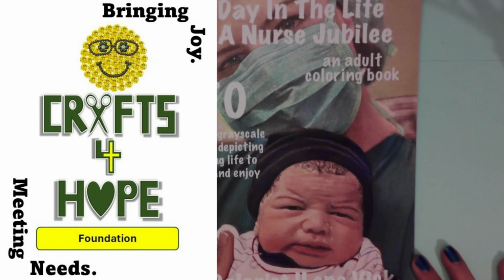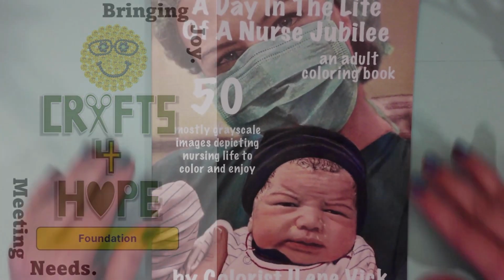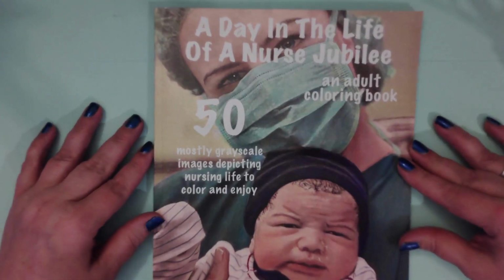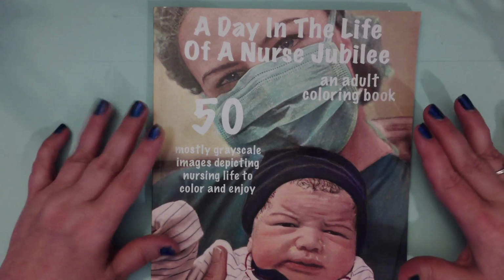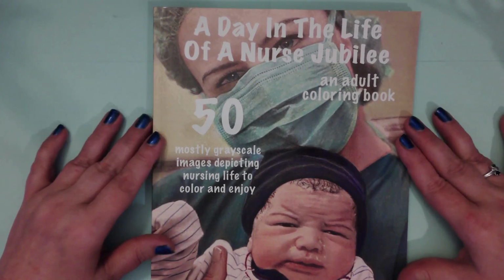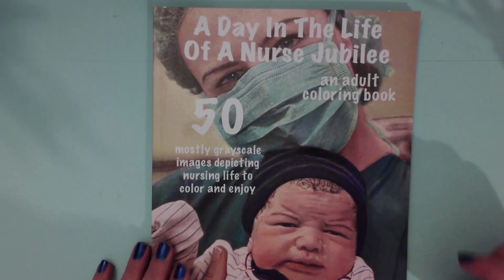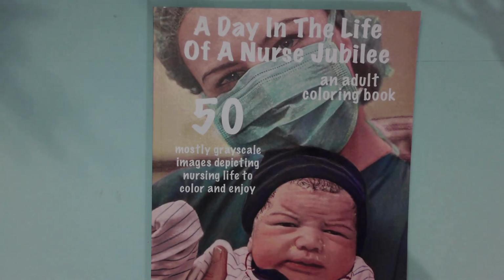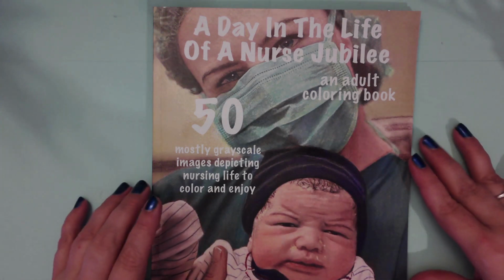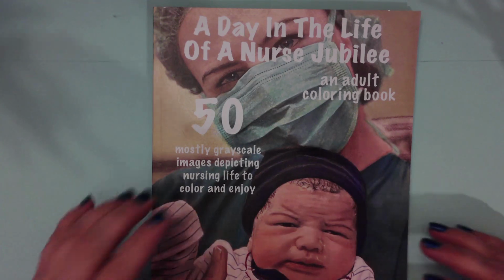So now I am in the market, because of my coloring and my love for coloring, and because of my nursing, for some nursing coloring books. To that end, this is a realistic nursing coloring book. This is grayscale. This is done by Eileen Vick. I appreciate this book, and I also am looking for a whimsical gnomes and nurses coloring book. So if you are an artist, or if you would like to help me create a Nurses and Gnomes coloring book, please contact me and we'll get that ball rolling.